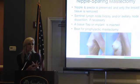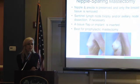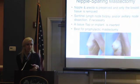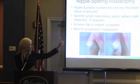This is best utilized for patients that are doing this for prophylactic or preventative reasons, and also for patients that have small tumors that are in the periphery of the breast. So this patient is a patient that had a nipple-sparing mastectomy with an implant, which is the picture on the bottom.